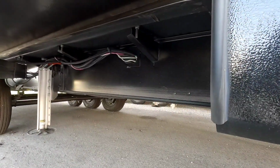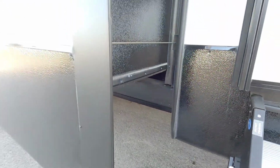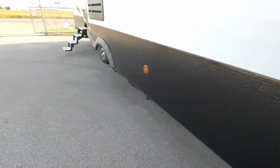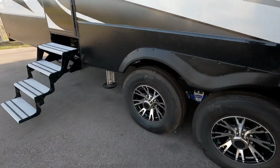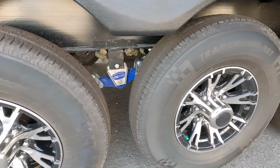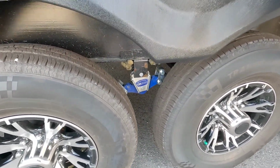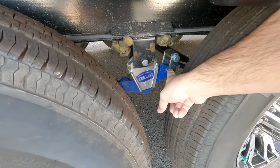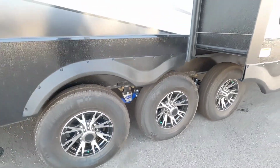Underneath here, this rides on a solid 12-inch I-beam frame. Very nice. Uses all cable-driven slides. This has the Trailer King tires on it. Has the Cree 3000 suspension, which is very nice, especially on toy haulers. I do wish that it had the heavy-duty shackles with wet bolts right there, but that's an easy upgrade aftermarket.